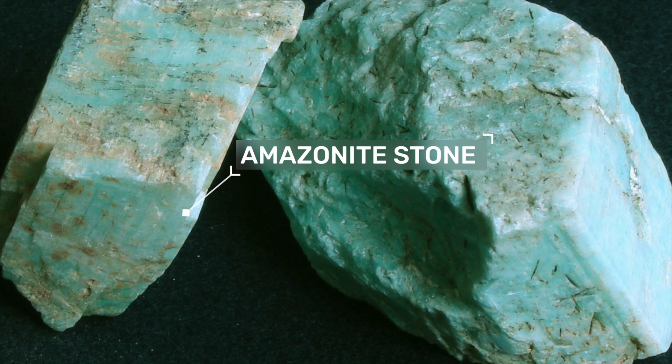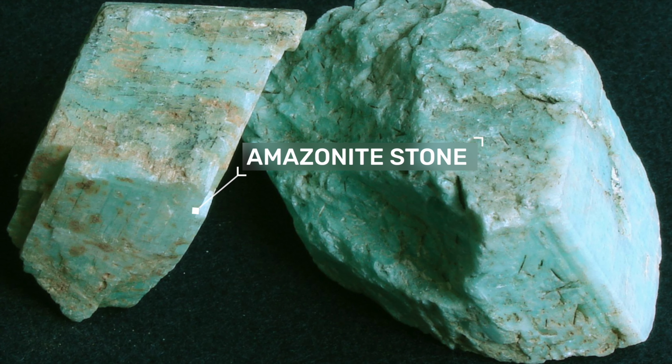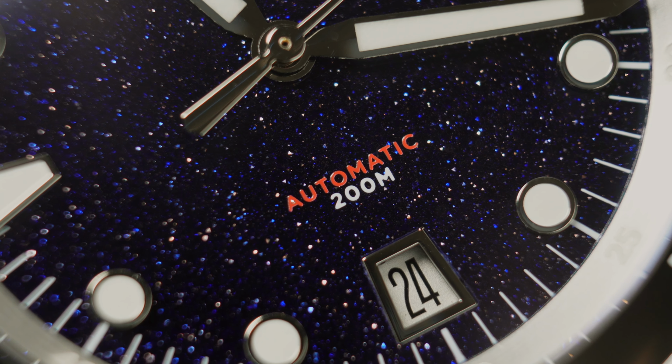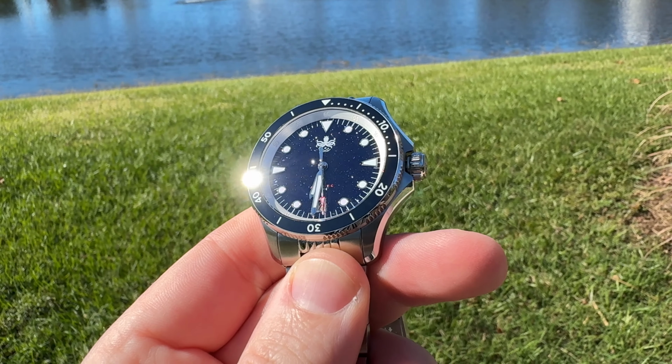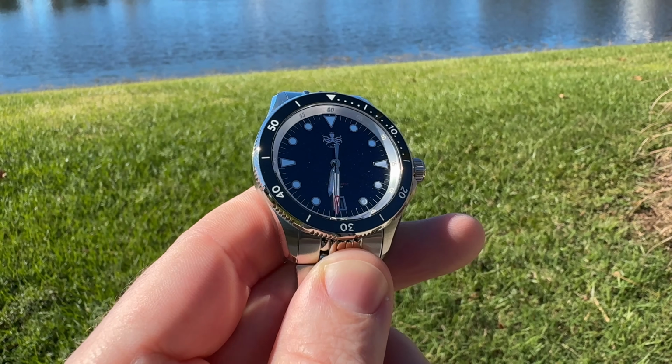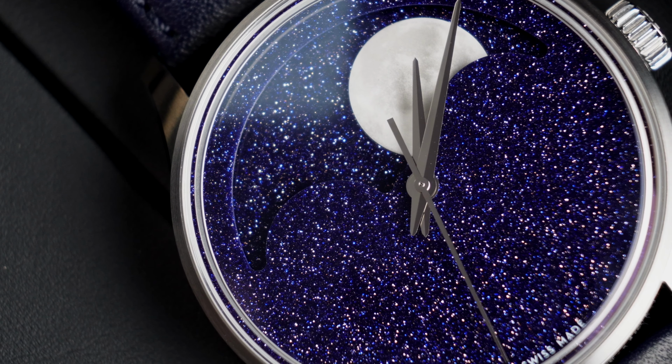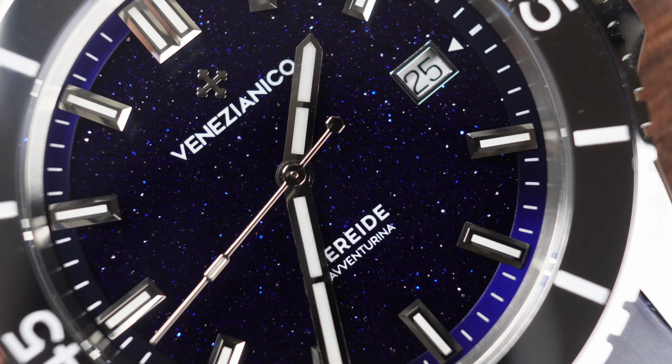Because this is a natural stone, no two dials would be exactly the same. The watch that we're looking at here has the Aventurine dial. If you're not familiar with Aventurine, it's a glass that has metal infused in it, so these inclusions really play with the light, and we've seen a number of watches that have used Aventurine recently on the channel, whether it be Christopher Ward or that Venezianico.